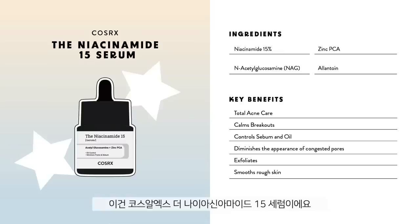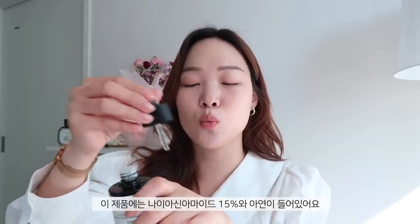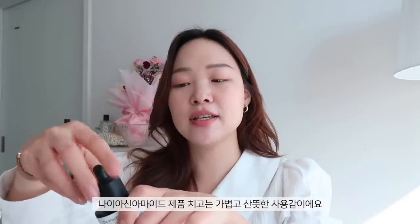Here, of course, I present the Cosrx Rx Niacinamide 15. This has 15% of niacinamide as well as zinc. So this actually is a niacinamide product that's more on the lighter, more refreshing side.